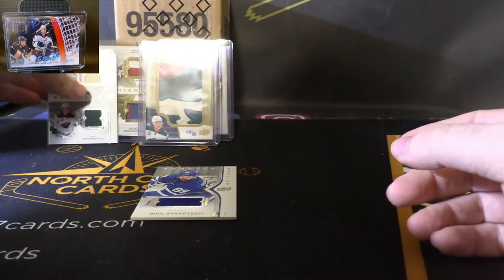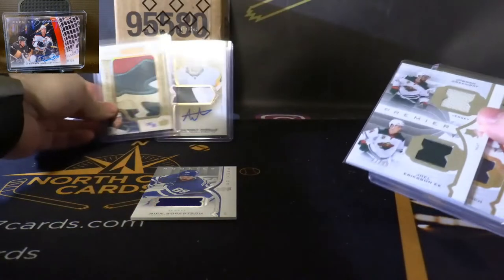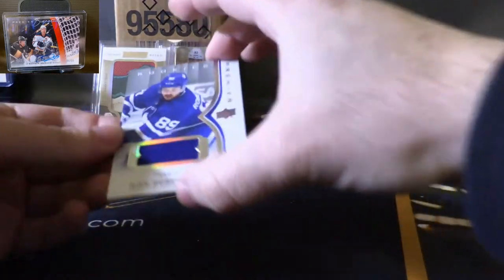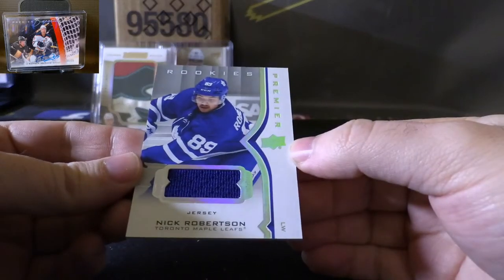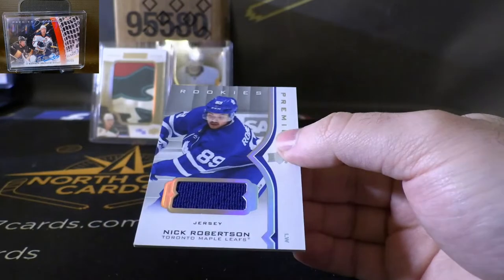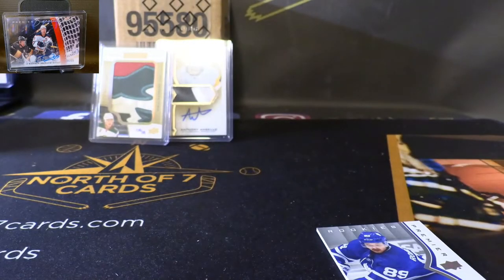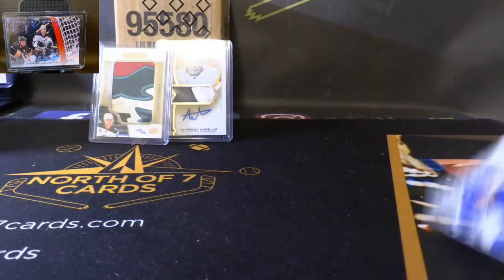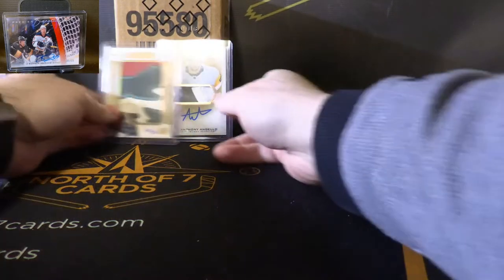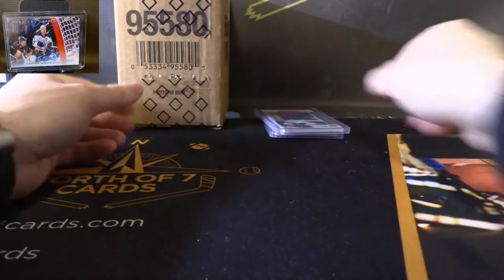I'll put you there because I'll have to, you know what, I'll put you guys over there. I'll have to randomize you. You go over there. And the Leaf I meant to say on the bottom was a Nick Robertson rookie. Congrats to the Nick Robertson spot. This is a jersey swatch, not numbered. Of course it is. All right, let's put this over here for now.